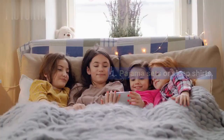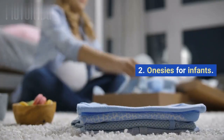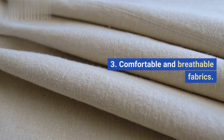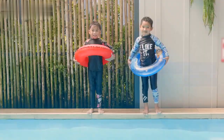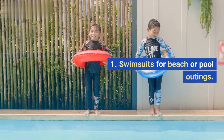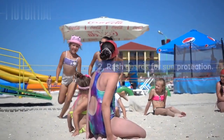Sleepwear. 1. Pajama sets or sleep shirts. 2. Onesies for infants. 3. Comfortable and breathable fabrics. Swimwear. 1. Swimsuits for beach or pool outings. 2. Rash guards for sun protection.